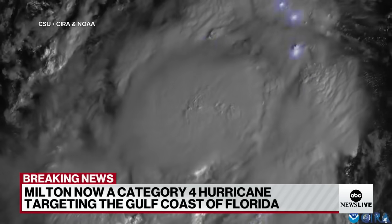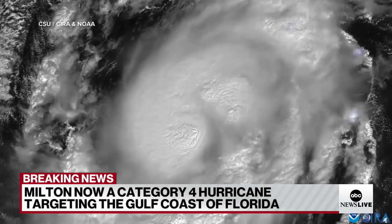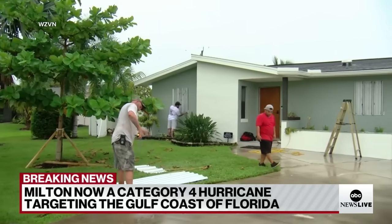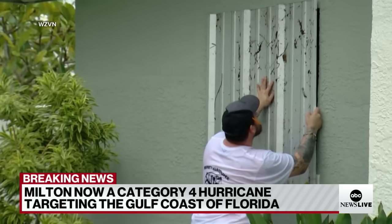Breaking news, Milton is now a Category 4 hurricane targeting Florida's Gulf Coast. The massive storm is packing winds of 125 miles per hour. It's expected to make landfall on Wednesday near the Tampa Bay area. Preparations are already underway with evacuation sites now open across the region. Dozens of schools and universities are also closed.